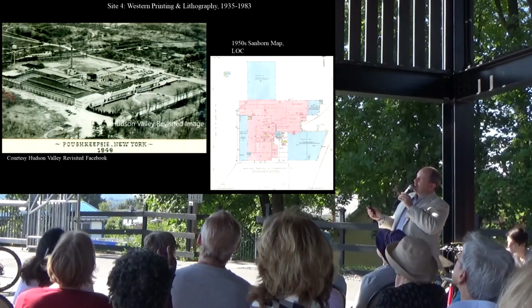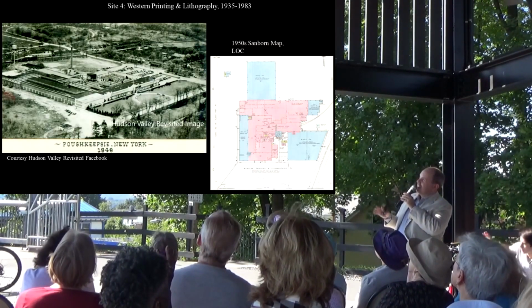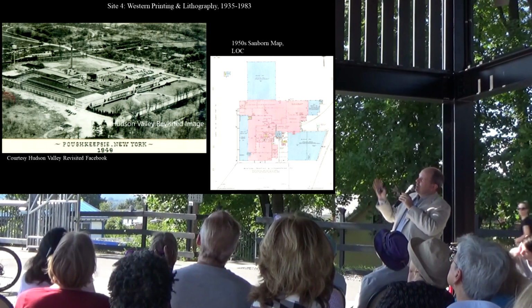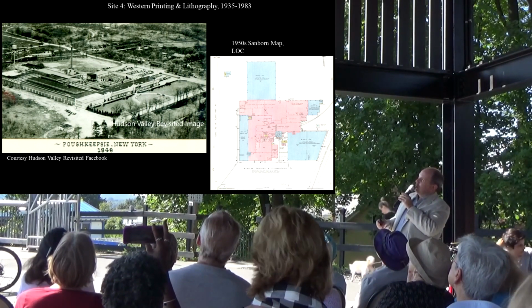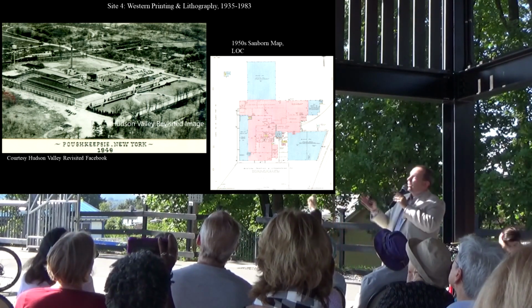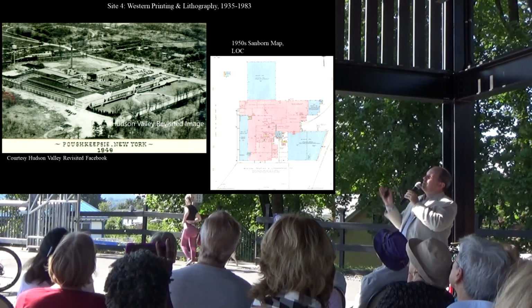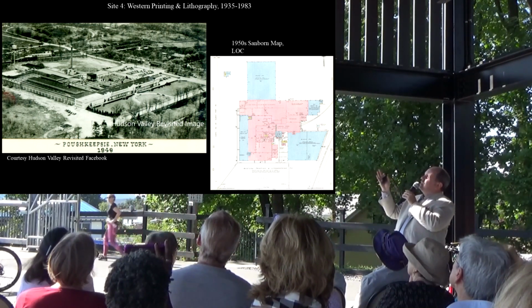So moving right along to one part that unfortunately has disappeared largely from view, we have Western Printing and Lithography. You've got another 1940s view, much like we had of Schatz Ball Bearing. Up there on the right, you have the matching Sanborn map. This was a pretty major concern.